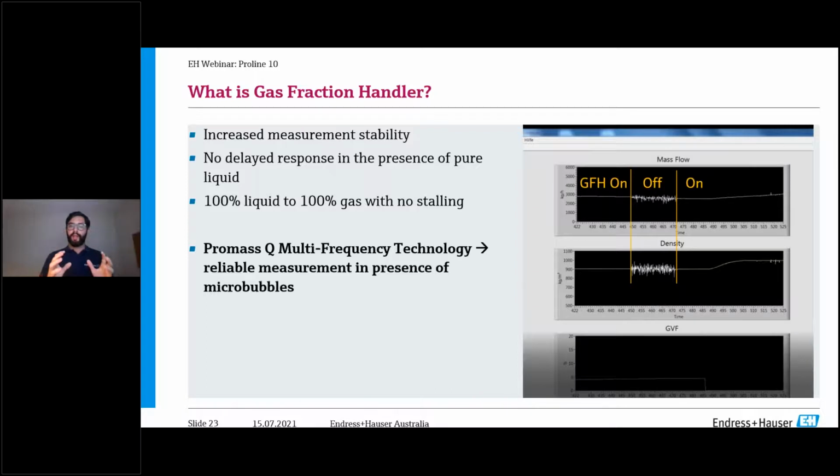Okay, the gas fraction handler is really an algorithm, a filter that helps you to smooth the noise generated by bubbles. But if you have air bubbles present in your process, that's something that will increase the measurement error. The only device available in the market that can measure and compensate the errors caused by air bubbles is the Promass Q, which is also part of our offering.